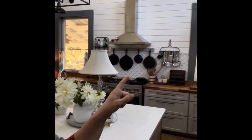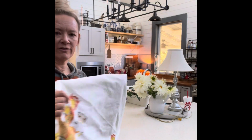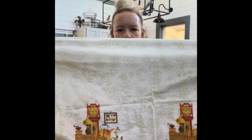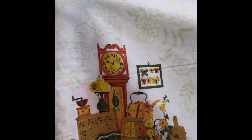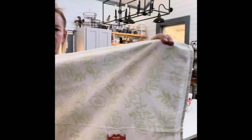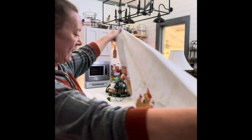I'll post it up above, but I want to replace those with this one that's more of a fall theme. So I did find this tablecloth. I'll try to hold it up so you can see it a little better. It has this neat pattern that looks completely old school vintage fall. Because it's so big and double-sided, I'll cut it straight down the center into 4 panels, and then we'll hang it back up in the window back there. I think that's gonna be great.